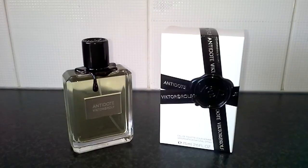So, purposes and occasions for this. Best suited to spring and autumn for me, sort of milder weather. I'm still wearing this in the depths of winter and really enjoying it, but the only time I wouldn't wear it is on really hot summer days.